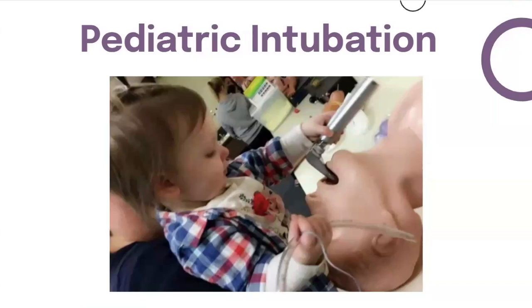Do you remember off the top of your head everything about a peds intubation? No, of course not. Why would you? You're a normal person. Anatomy is obviously a big difference. Positioning is going to be different. And then the sizing and med dosing, all of that complicated math, not so complicated, but it feels complicated.